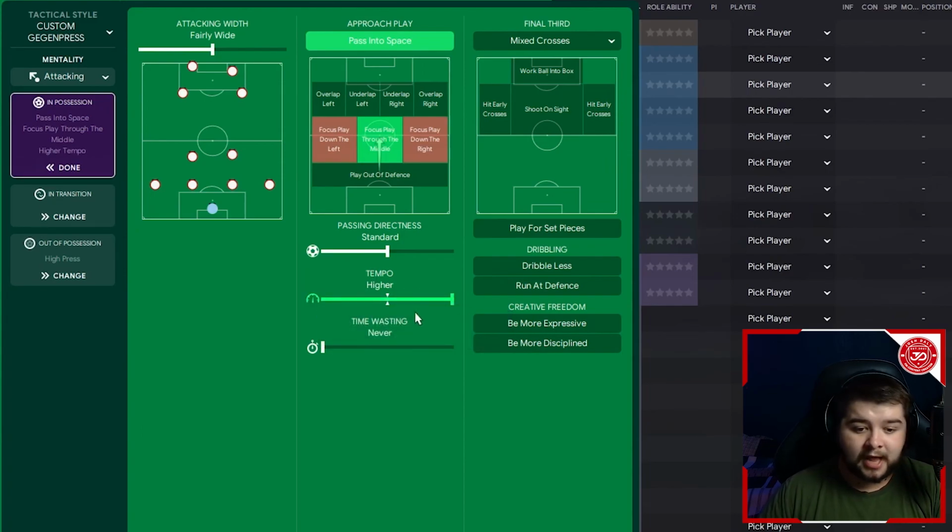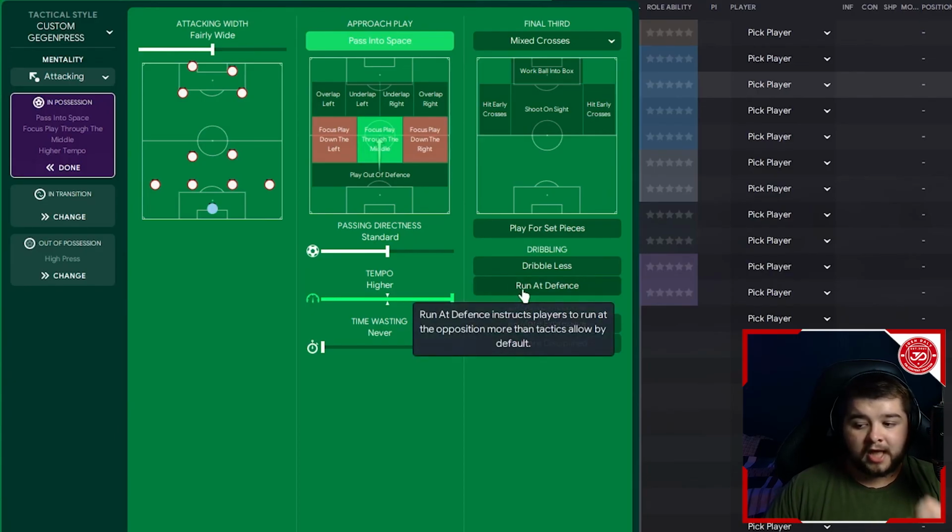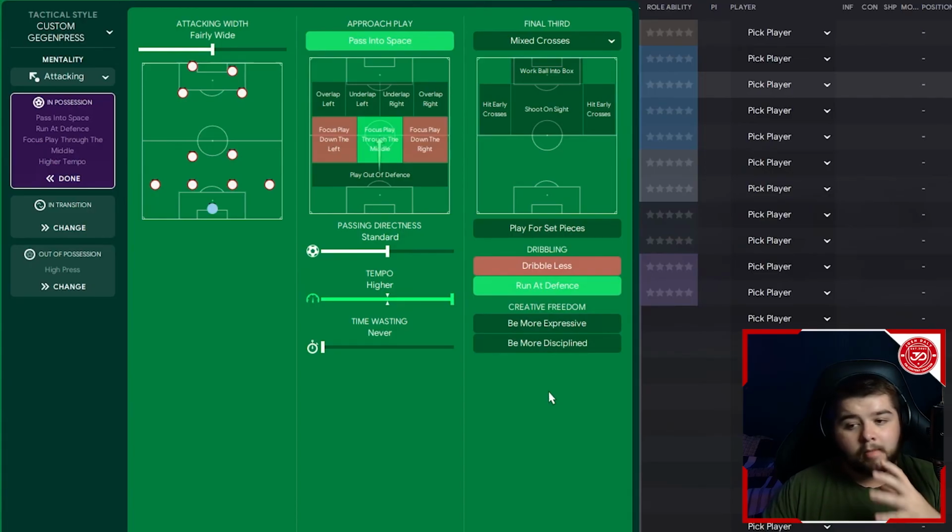So a very intense tactic. You could probably imagine that being RB Leipzig, they do play with a very high intense pressing style. So having this on is a great way to obviously play like that and replicate their style. We're also going to look to have run at defense on because, again, when we do win the ball back by the high press, we don't just want to sit with it. We want to run at the back line and cause all types of issues. And we're also going to have on mixed crosses because at the end of the day, we've not really got one massive target man.